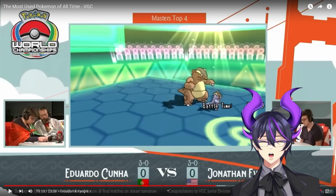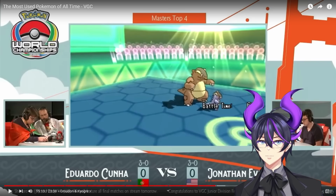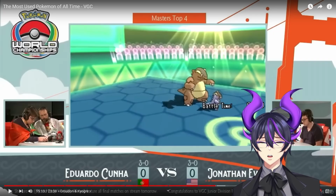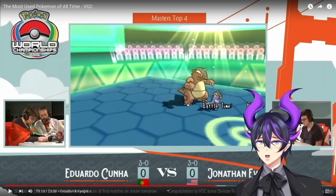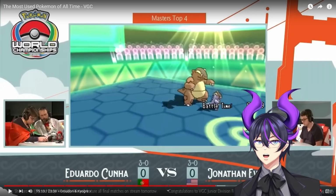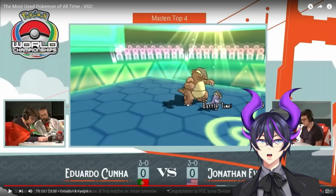Weather wars are absolutely a thing, and whether you're running it or not, you have to consider how you will out it. How do you out a Choice Specs Kyogre that's using Choice Band Water Spout? How do you take out a Groudon with what is it? Is it Wide Lens, increases accuracy, with like a Wide Lens Precipice Blades or something like that? How do you deal with them? How do you deal with the weather that follows in the wake of them? These are things you have to consider when it comes to VGC, and Groudon and Kyogre are legal in a format.